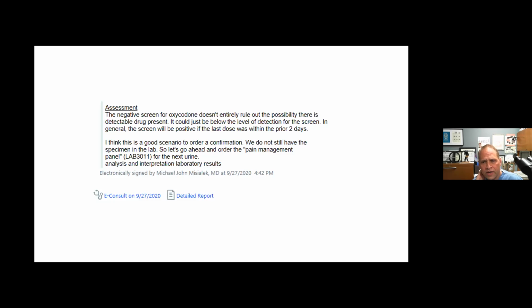So here, what I said is the negative screen for oxycodone doesn't entirely rule out the possibility that there is detectable drug present. It could just be below the level of detection of the screen. So that's always something that holds true. The screen in-house has to be set at a particular cutoff level. And it could be the patient's metabolism, the dosage that they're on, the interval from when they've taken the last dose, that it could be just below the screen. It would screen negative, which is probably what happened in this case.